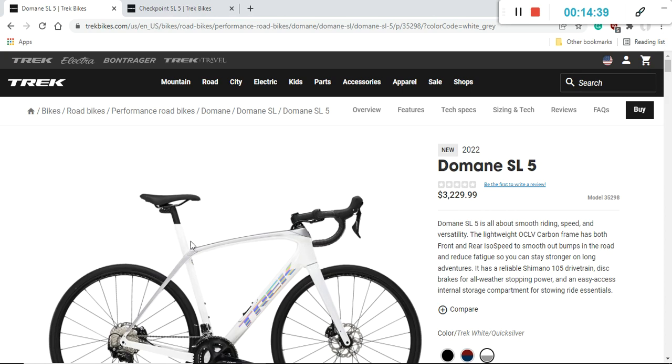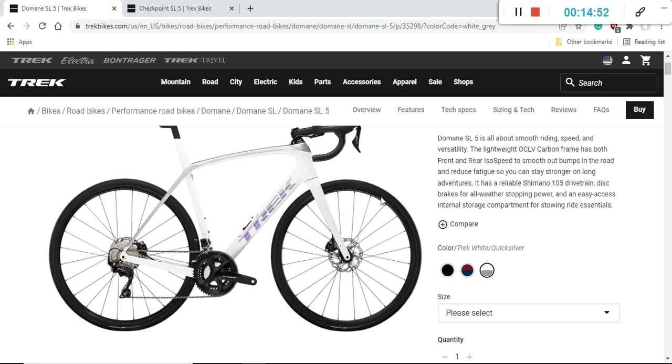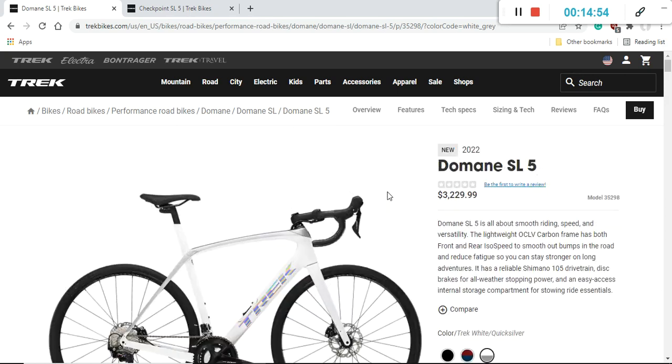a front and rear Trek IsoSpeed decoupler, so in my opinion still a much smoother bike ride than on the Trek Checkpoint. And also, if you really want to go a bit gravel bike riding, you can fit 38mm tires on this Trek Domane. So this is my personal opinion. Please do let me know your opinion in the comments below.